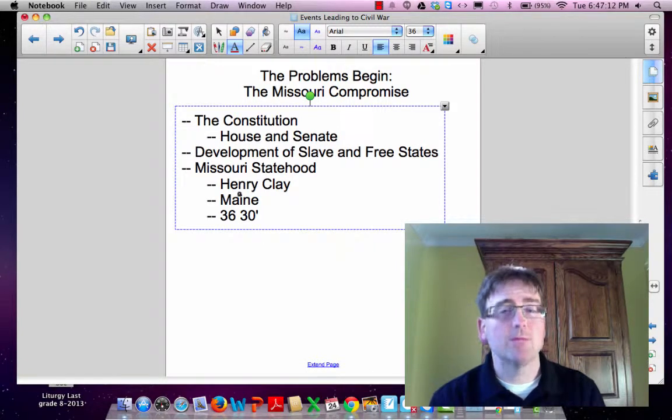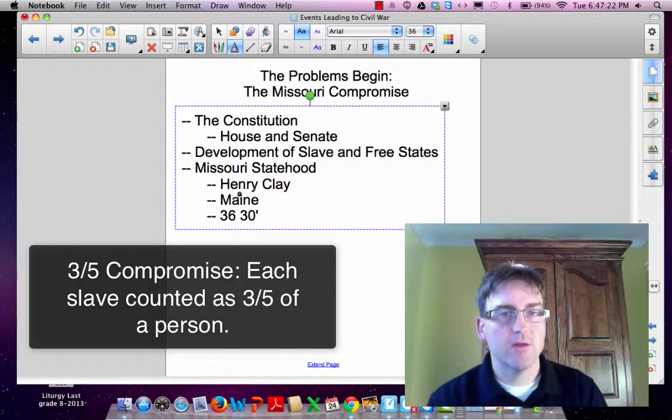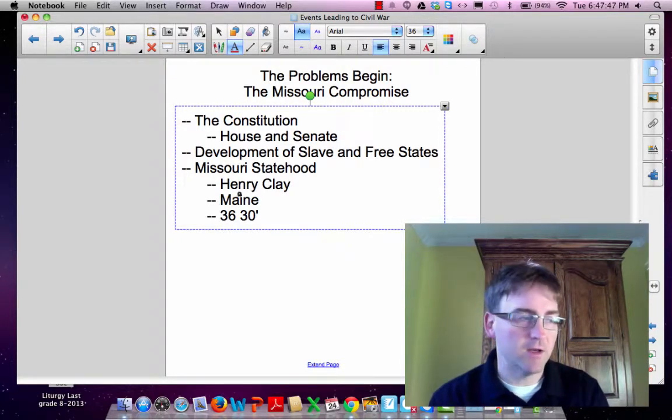In addition, there were millions of slaves in the South. You may recall that the U.S. Constitution declared that each slave was worth 3/5 of a person. Meaning all those slaves, there were a million slaves, they would only be counted as 600,000 people when they determined representation. Now, the fact that the U.S. Constitution declared that there were some human beings who were only worth 3/5 of a human being shows that the U.S. Constitution, although it was a great document, certainly was not perfect.